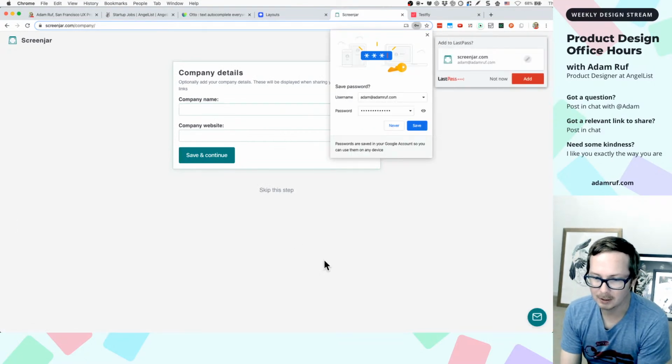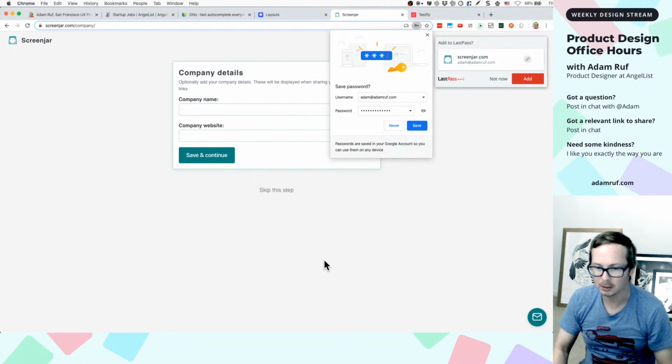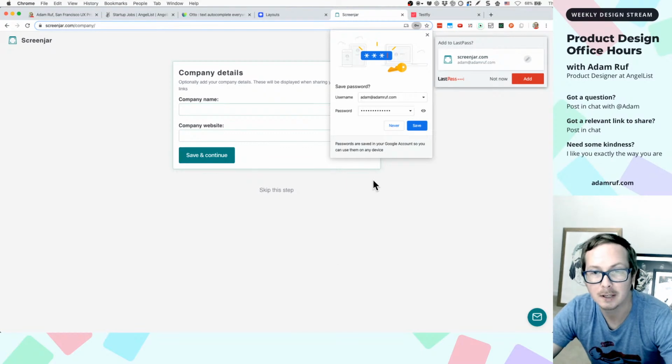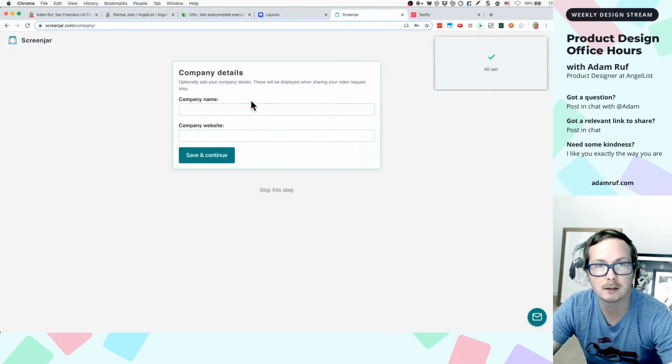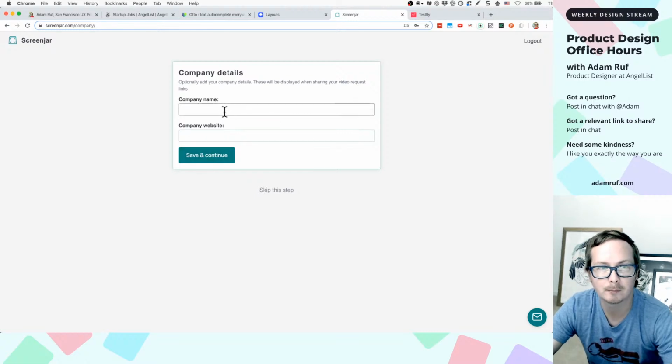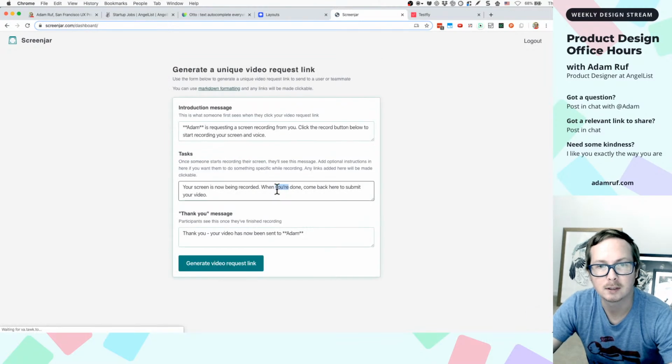Peleg's asking, it's a really specific issue. Wonder if there's a smart JS validation library. Yeah, I think that's a great question. Let's add this. Let's get rid of that. Company details. Optionally add your company details. I'm not gonna do this. Skip this step. Here we go.